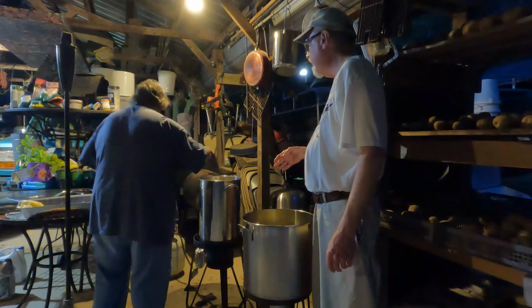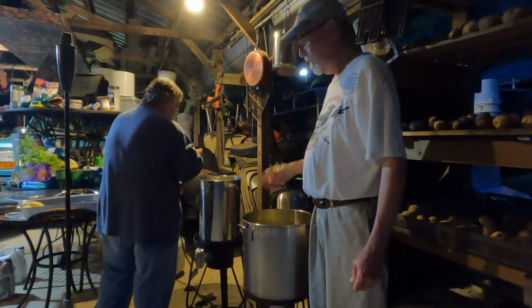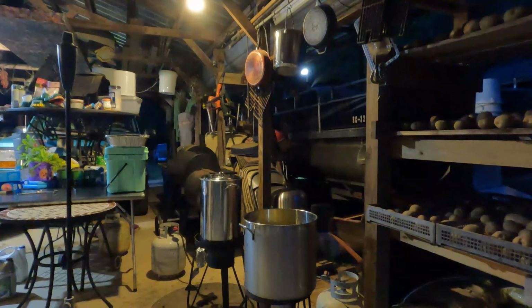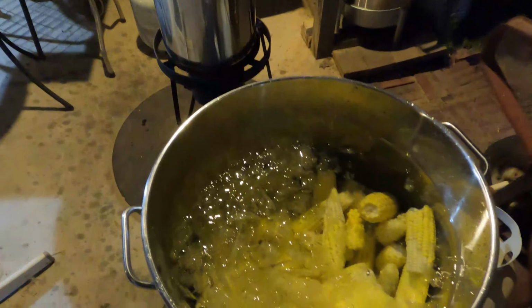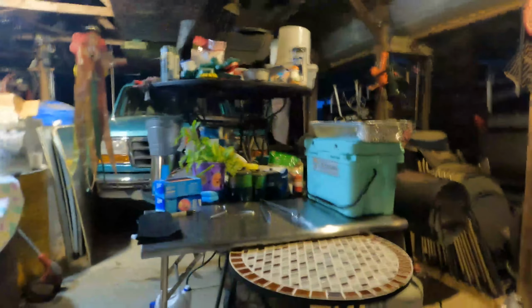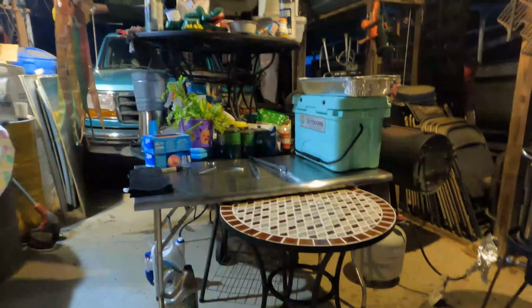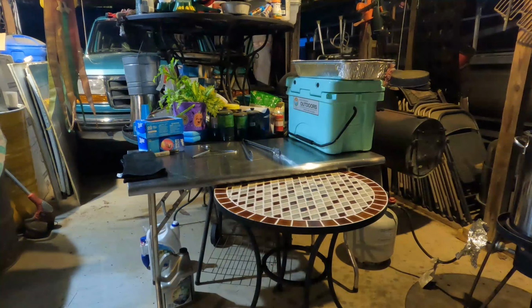You bring us two knives, two of the ladies? Thank you. Still see some of that ice in the top. And how pretty and yellow the corn is down in there. Now let's see if we can get a little bit of video on cutting it off the cob.